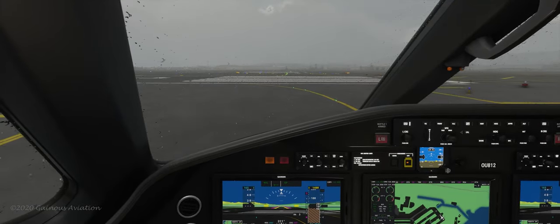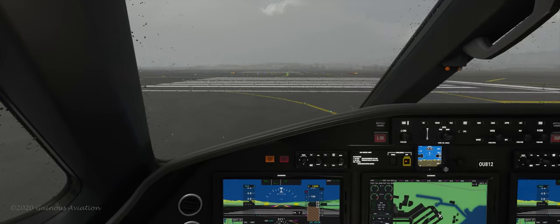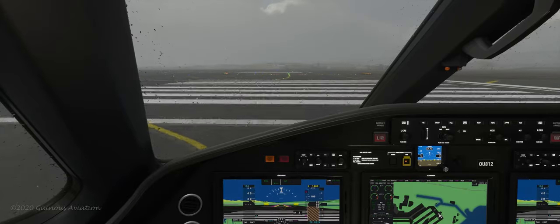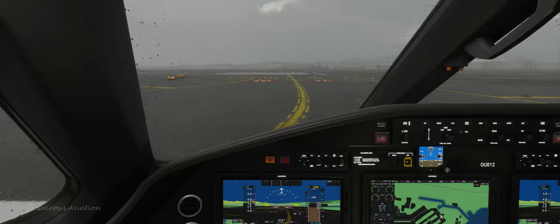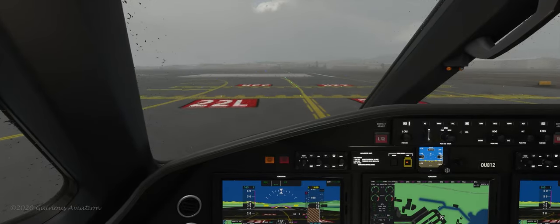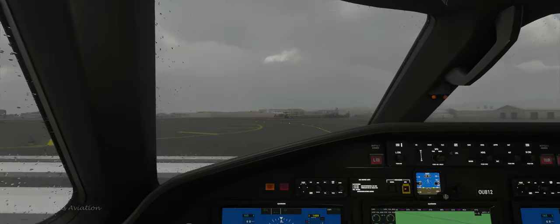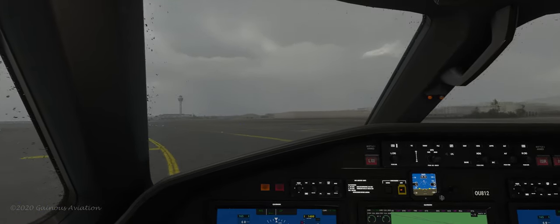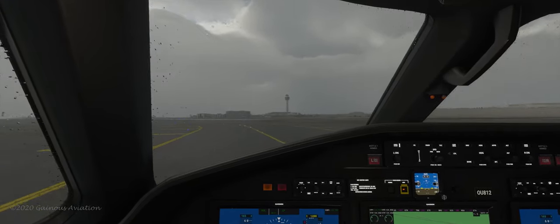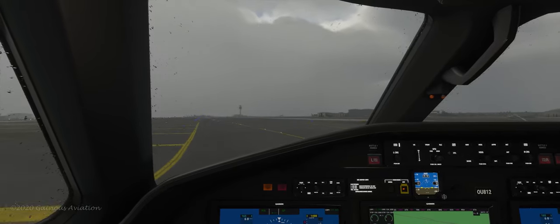Still had to cross over a couple of runways. And oops, I did not look left or right before crossing that runway, but I am now for this runway. Not that I would see anything in these cloudy and rainy conditions, but better safe than sorry. So okay, we've cleared all the runways and we're heading down the taxiway to the main terminal.